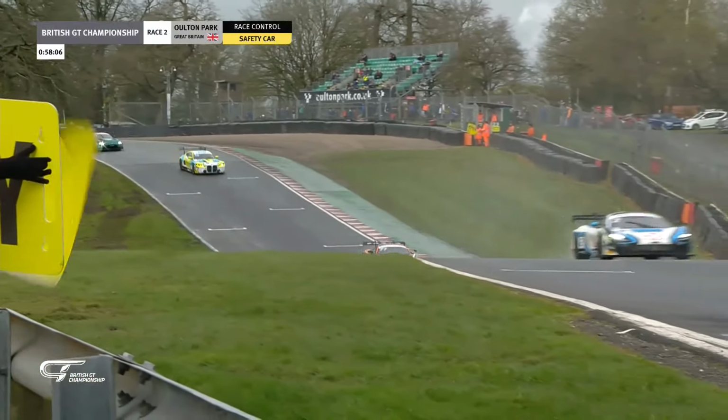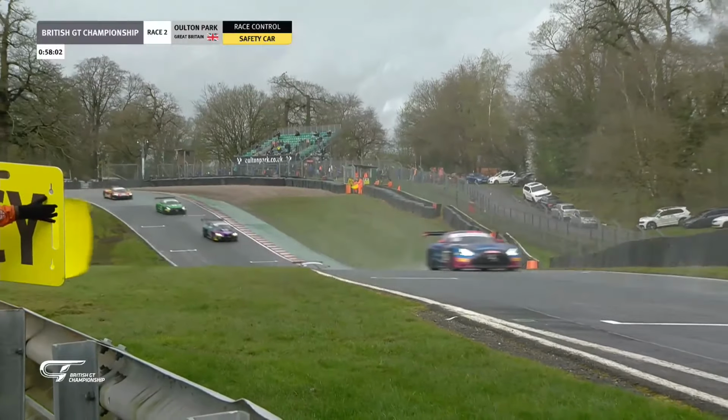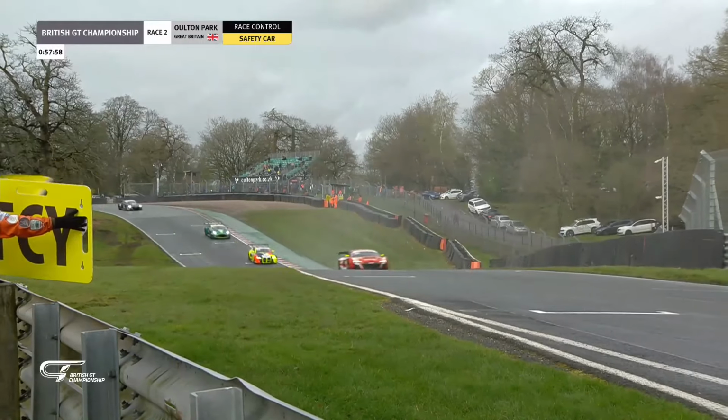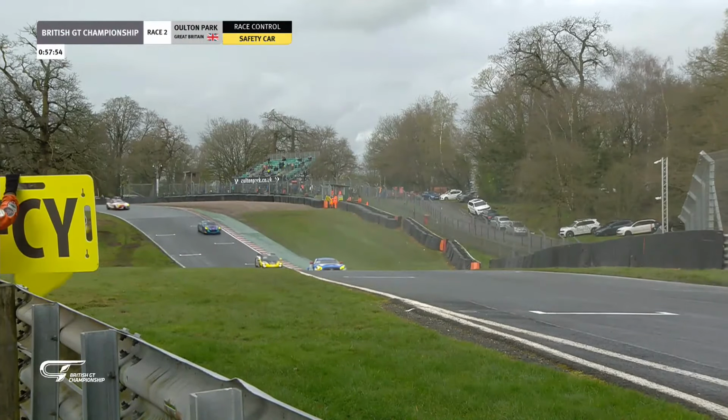Just trying to think who's going to be happy there. I think Marcello's made a decent start there. Plowman, I think, was actually the one that got forced the widest at turn one on lap one. And he looks like he's dropped down from a mega qualifying. That's a real shame for the paddock GT3 car.